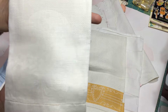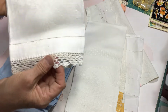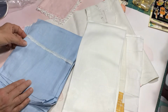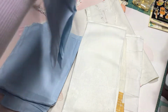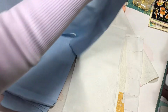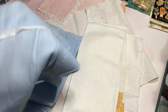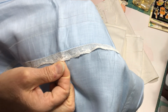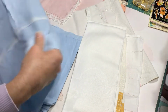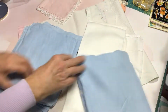And here's another. Okay, and one more. This one has a little crocheted edging at the bottom and some drawn work as well. And these beautiful, oh gosh, very fine linen. I think they're pillowcases. Let me just see. Pillow shams. Nope, they're pillowcases. Very, very delicate. And they have beautiful fine cotton edging on them. Just the fabric is just so soft and fine and sheer. Those are lovely. Very, very pretty. So there's several of those.